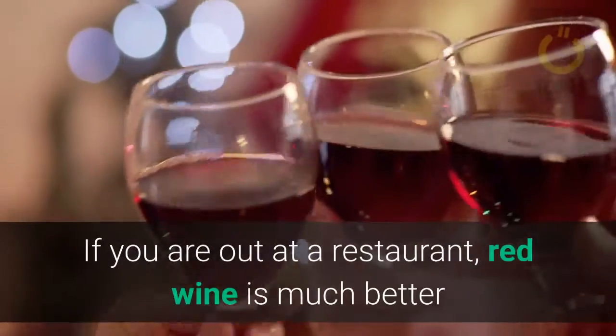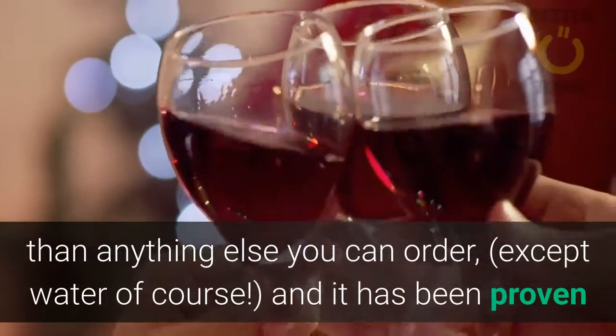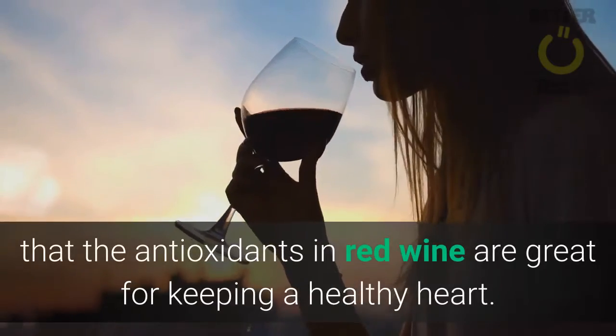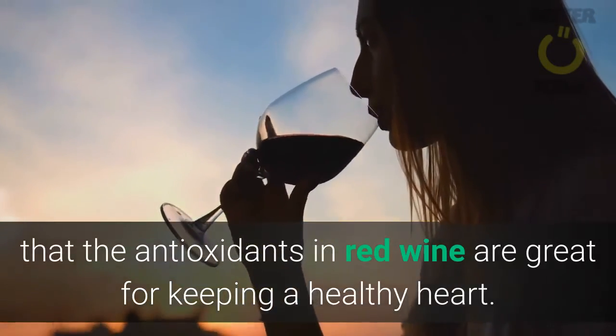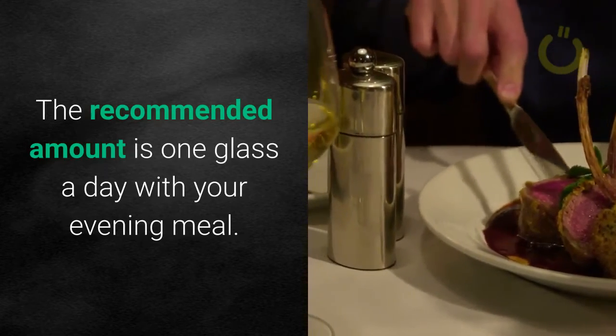moderation. If you are out at a restaurant, red wine is much better than anything else you can order, except water of course, and it has been proven that the antioxidants in red wine are great for keeping a healthy heart. The recommended amount is 1 glass a day with your evening meal.